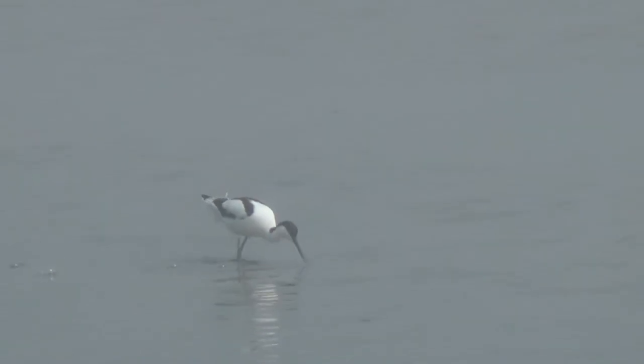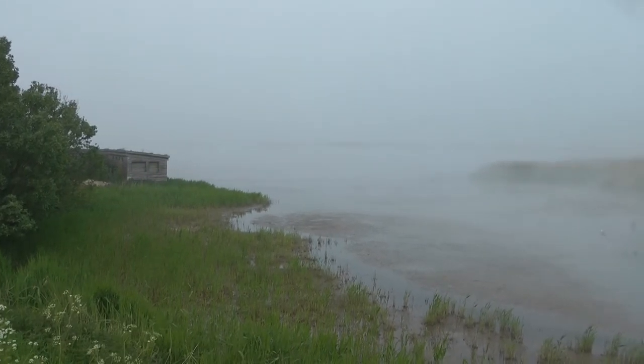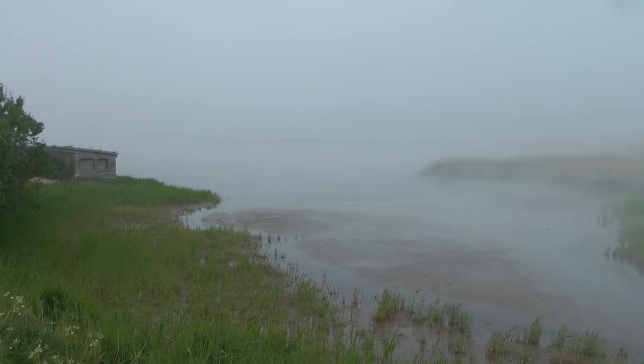But still, it looks very nice, I must admit. Drifting across the water. Let's hope it clears soon.